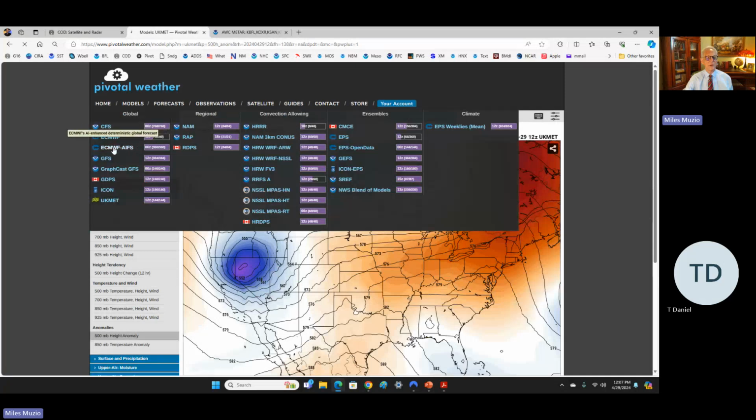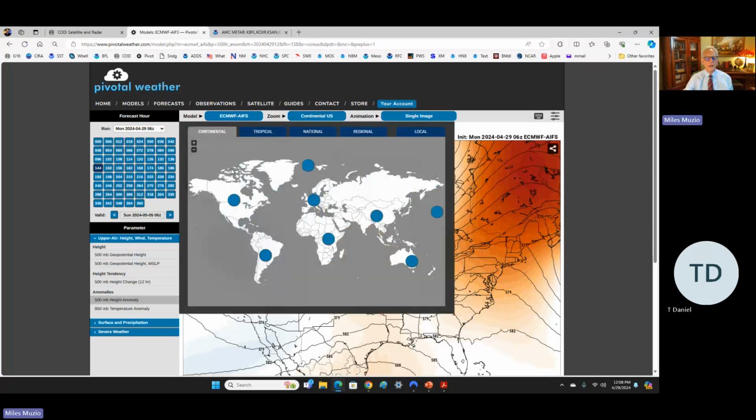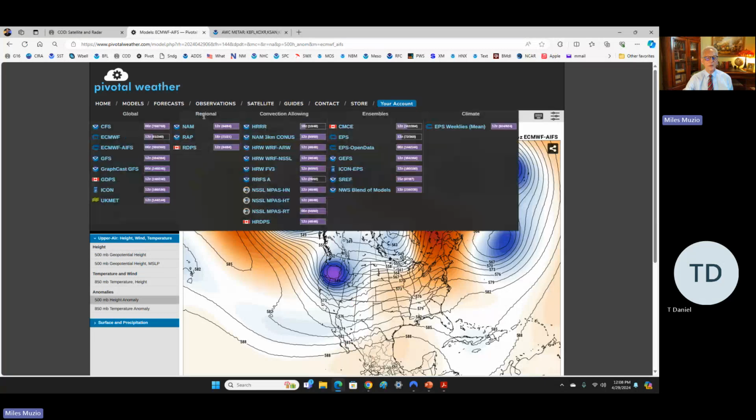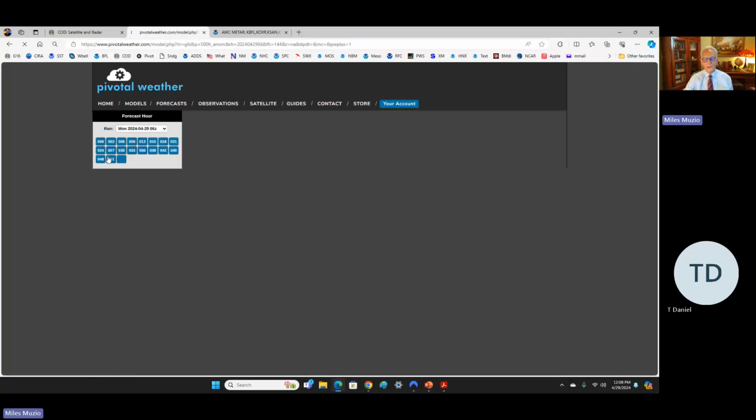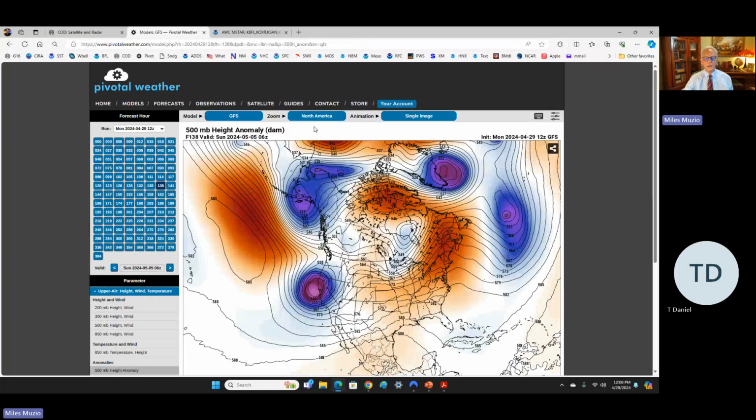Let's go back to this. We're going to look at the AI version of the European model. It has the low way up here. Again, but let's go ahead and go back to the continental. We'll take a look at this. And there it is. But if we look at the American model again, it has the low much farther south and having a significant impact on our weather here in California.